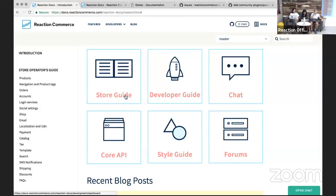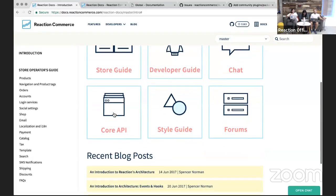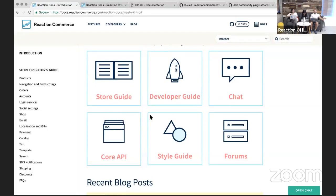So for anybody here who's using Reaction right now, and your clients who are using Reaction admin and have questions about how to set up their store, the store guide in the first icon would be the place to go. The tutorials there are written very clearly with numbered instructions with lots of screenshots. In addition to that, we have the developer guide, which has, as many of you may know, our plugin tutorial and our theming tutorial, which are all going through updates right now. And we have our React Component Style Guide, which we're also about to update.